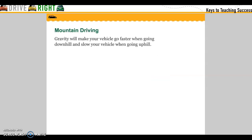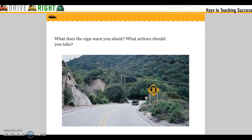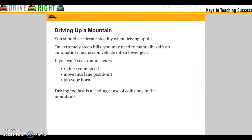Mountain driving. Gravity will make your vehicle go faster when going downhill and slow your vehicle going uphill. Mountain roads often zigzag across a mountain with a series of sharp turns called switchbacks. A switchback bends sharply in the opposite direction. What does the sign warn you about? What actions should you take?